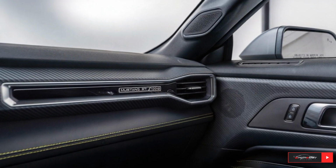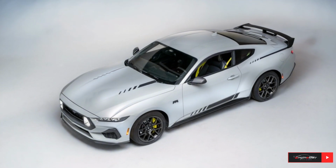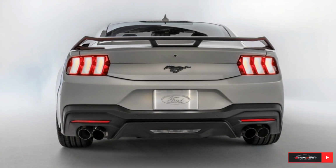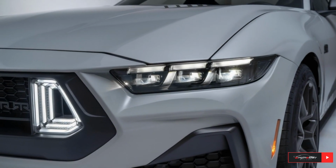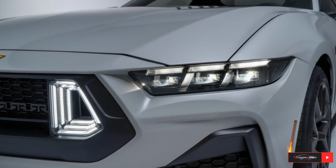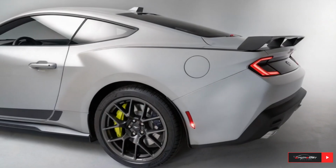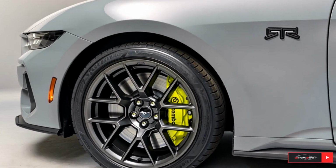As the curtain starts lowering on internal combustion engines, the Mustang RTR represents something very special. It's a bridge. It nods to the past of horsepower and drift while offering something modern and attainable. If this is Ford's statement piece for those who still want their cars loud, raw, and sideways, then it might just be one of the most exciting Mustangs in years.